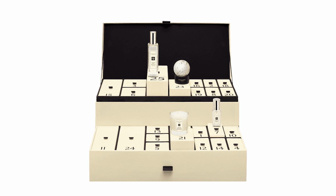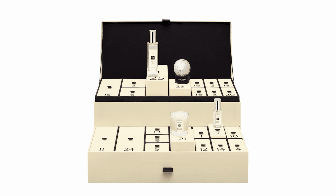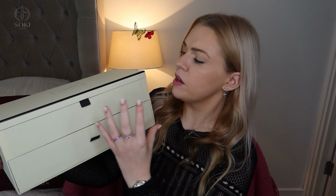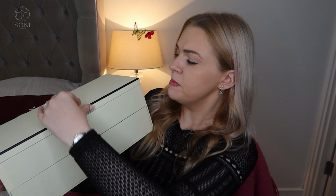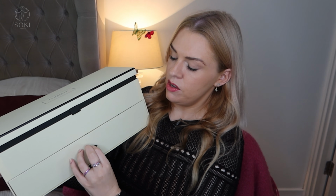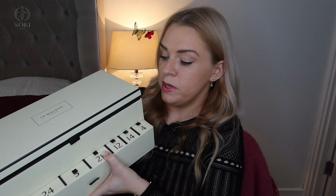So my first impression was actually that it was smaller than I expected. It came in this massive box, and the image on the website has it all open, so it looks bigger. It's pretty heavy, and it's a nice material. I think it's like plastic coated cardboard maybe. And you've got the top and then a drawer, so it can all be reused. So I might as well just get into it.